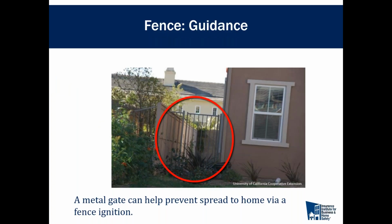So it's pretty easy for those fences to get ignited and become the way that the fire is brought to the house. A way to keep your beautiful wood fence is just to install a metal gate right at that point of connection to the house, which can help basically break that transition to the house.